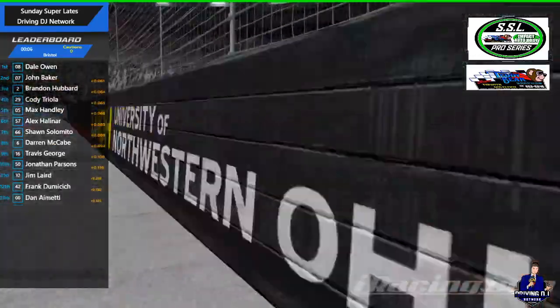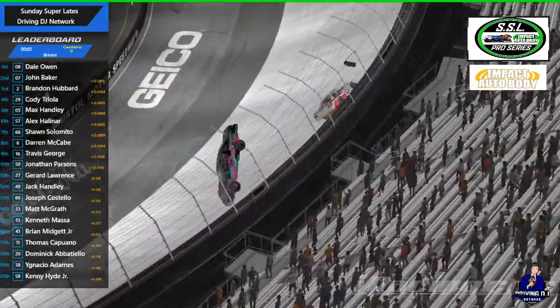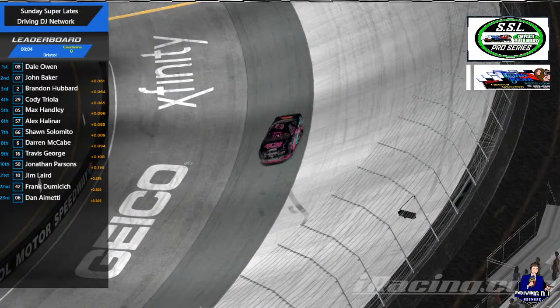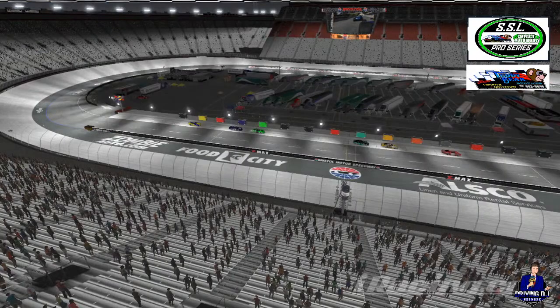Both these guys following each other into the wall. Gabe's gonna go on his side. Abatello's gonna follow. When they wreck here, they wreck hard. So hopefully we can mitigate that as the racing action continues. But for right now, we're going to jump it over to qualifying.